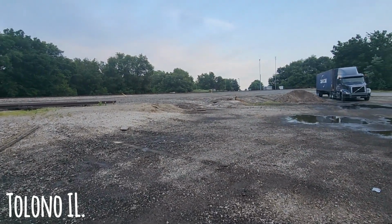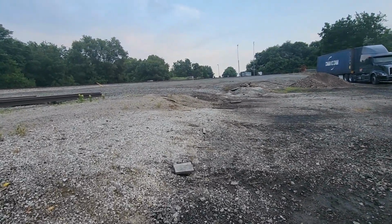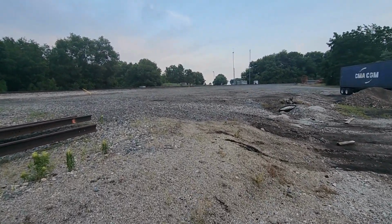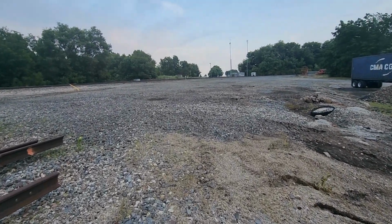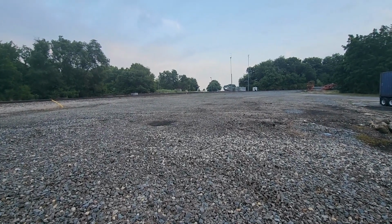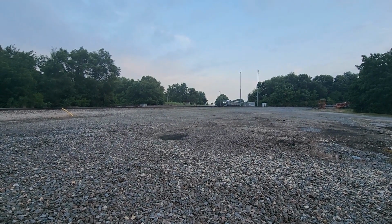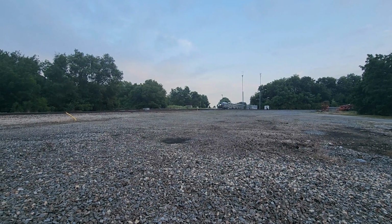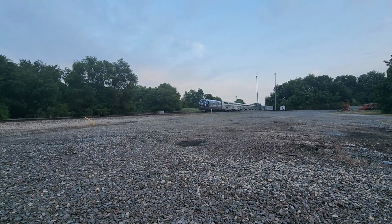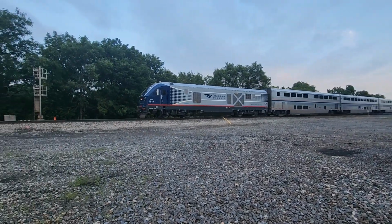Looks like we got a train on the way. We're up here at the Tolono Diamond. This is the Norfolk Southern line that's in front of me here. And here comes another Amtrak. I'm 4 for 4 on the Amtraks. I've caught 2 in Bourbonnais, 1 in Champaign and now 1 here. This is a Loki. 46.19.